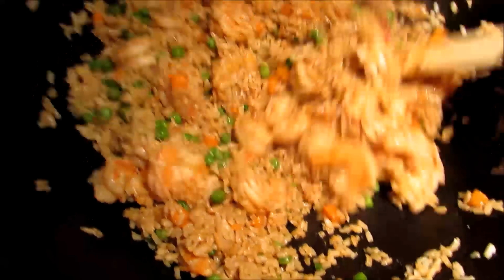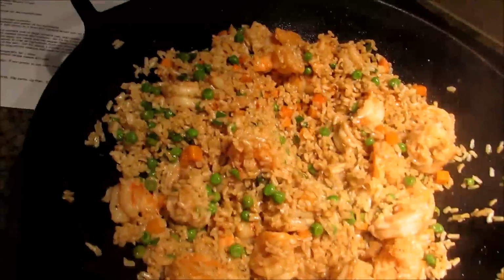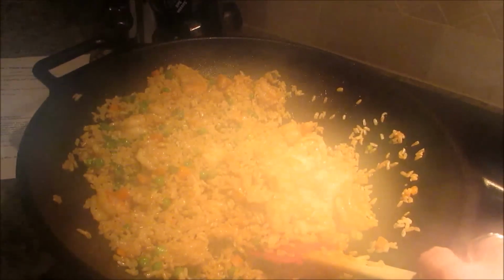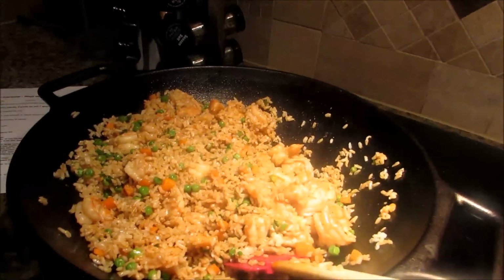This is the 7-point per serving shrimp fried rice. The recipe was on the 77 Weight Watchers blogspot. I will link it down below. Oh my goodness, my camera is steaming up.